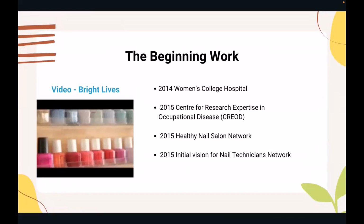Great. So the work at Parkdale Queen West Community Health Center started in 2013 or 14 with health promoters seeing a link between nail technicians and health issues being presented. So the first project, funded by Women's College Hospital, was set up to connect with nail technicians and find out about their understanding of the health risks they face and what are the barriers to reducing those risks. So it involved focus groups, shared art projects, hiring peers from within the community.